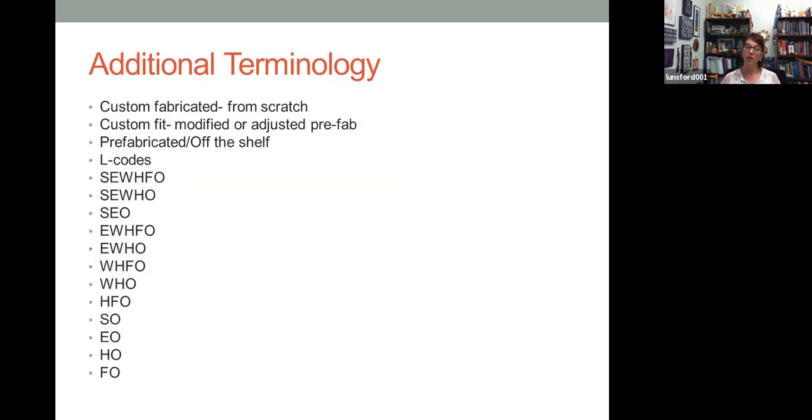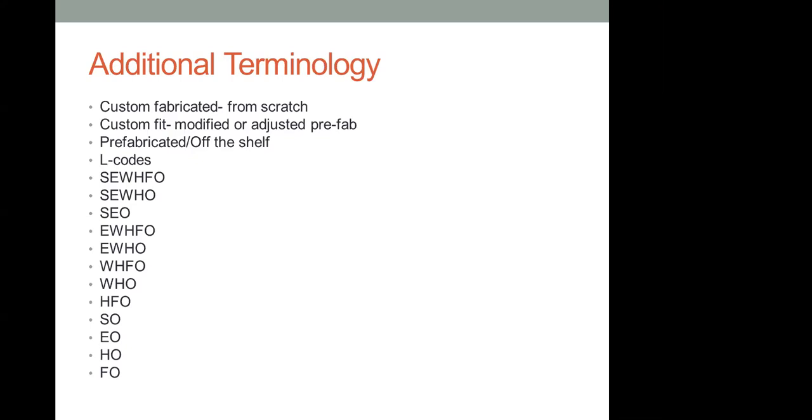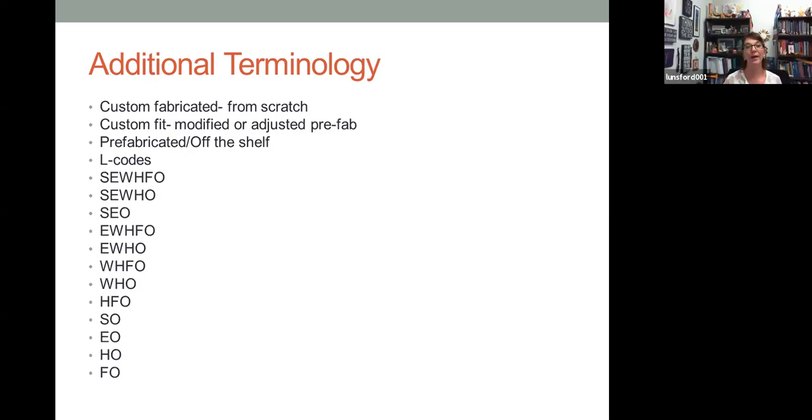So some additional terminology that you'll hear me use potentially today. If something is custom fabricated, that means that it has been created from scratch. So from essentially nothing, a pattern. If something is custom fit, however, it already exists, and then we modify it to fit better, or we adjust it. It could also be called prefabricated. Prefabricated typically means, I tease and say one size fits none, because oftentimes prefabricated comes off the shelf in a box and there's really not an option or opportunity to make any adjustments to it. And as we all know, we're built very differently. So that's what's called a prefabricated orthosis.